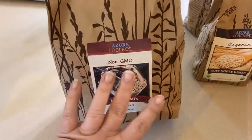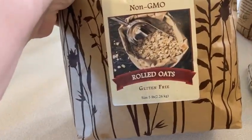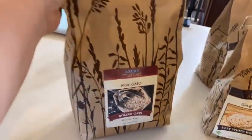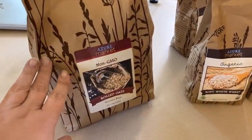I don't have to have gluten-free, that's just how this was labeled. This is just a 5-pound bag of rolled oats. We are going to try and make our own oat milk out of this, and also use it for overnight oats and that kind of thing.